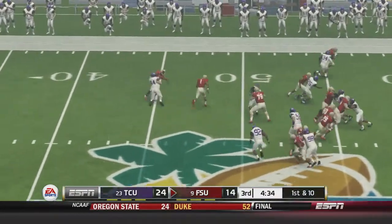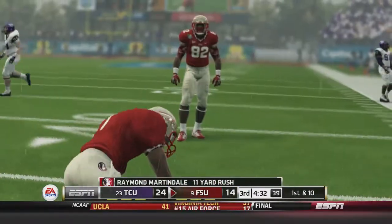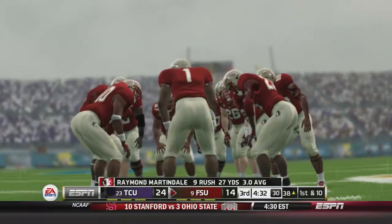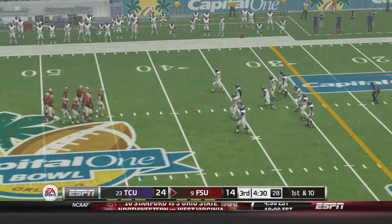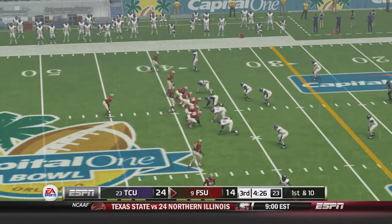Martindale calling out the signals. They're going to run another option. Martindale's going to run it. He's going to be out of bounds inside the TCU 40-yard line. And you got a little bit nervous because they once again went after the pitch man. This time, Martindale did not do a blind pitch backwards to nobody.